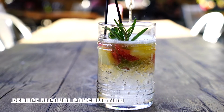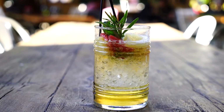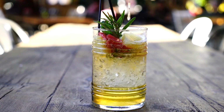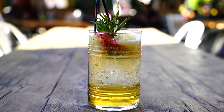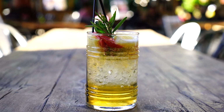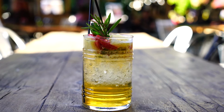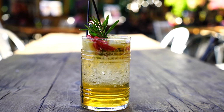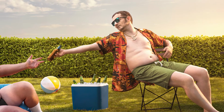Number 3. Don't drink too much alcohol. Excessive alcohol intake has been associated with increased belly fat. If you truly wish to reduce your waistline, consider drinking alcohol in moderation or abstaining completely. Alcohol can have health benefits in small amounts, but it is seriously harmful if you drink too much. Research suggests that too much alcohol can also make you gain belly fat.